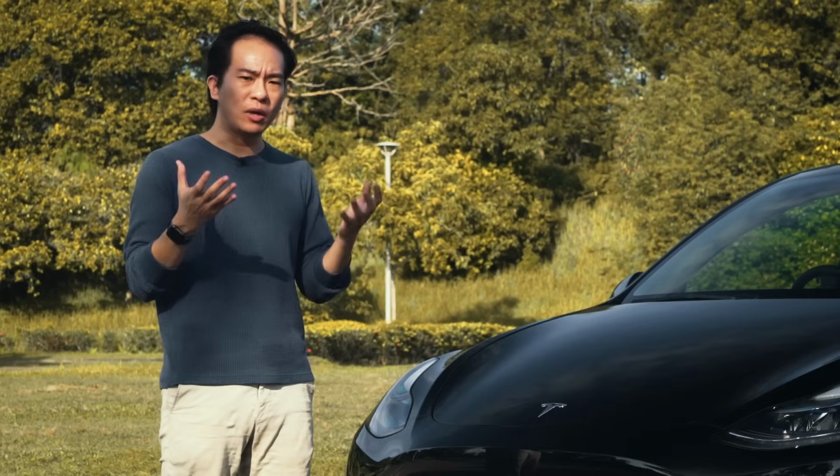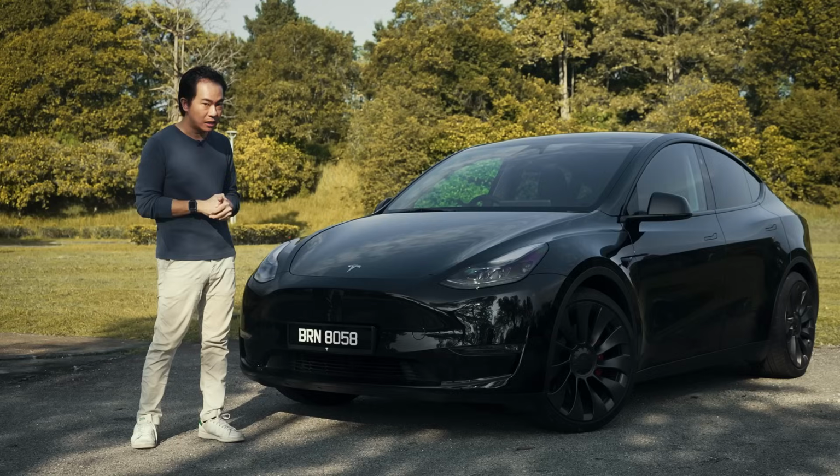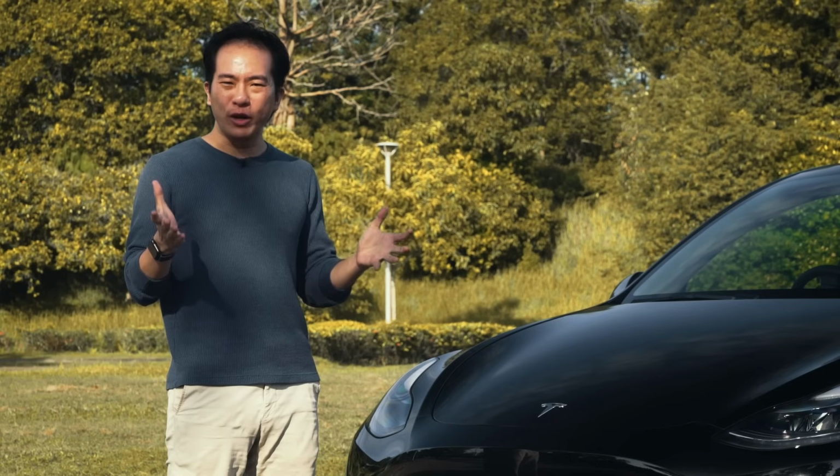So you have this frog face, a very simple rear end design, and this sort of hunchback roofline. And the only real way that you can tell that you bought the performance model is the carbon fiber rear spoiler and these 21-inch turbine alloy wheels, which are black. So you can't really see them. I just think it's a really lazy design.